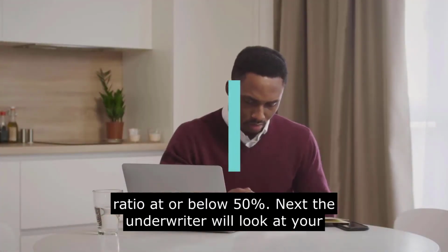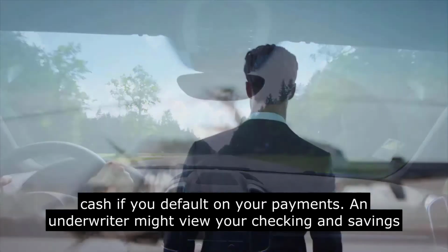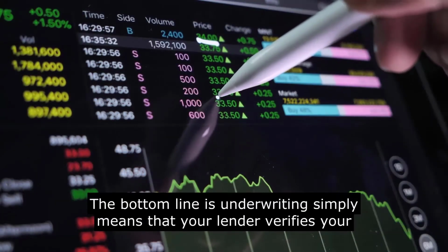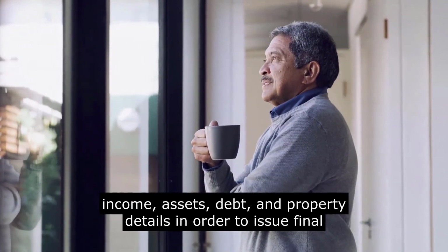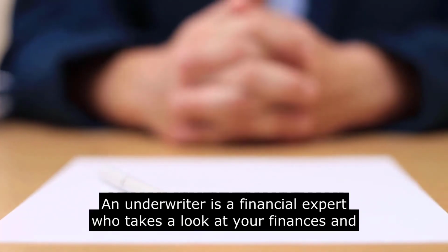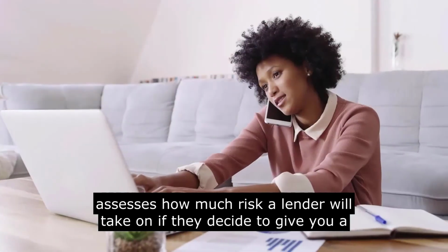Next, the underwriter will look at your assets, and it can help you get a mortgage approval because they can be sold for cash if you default on your payments. An underwriter might view your checking and savings accounts, real estate, stocks, and personal property. The bottom line is, underwriting simply means that your lender verifies your income, assets, debt and property details in order to issue final approval for your loan. An underwriter is a financial expert who takes a look at your finances and assesses how much risk a lender will take on if they decide to give you a loan.